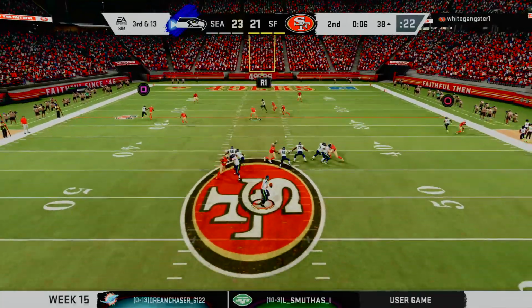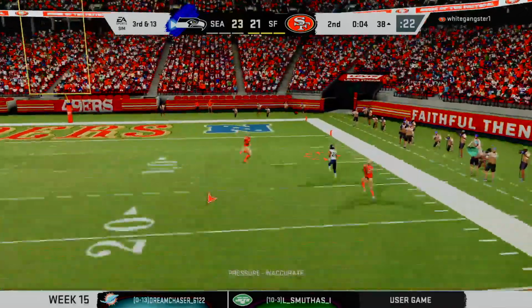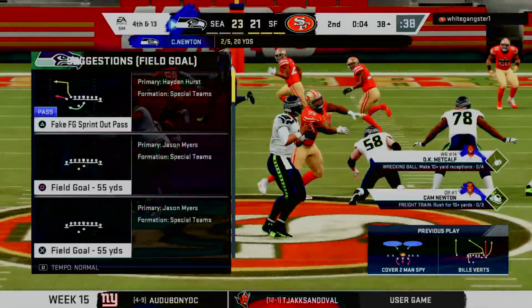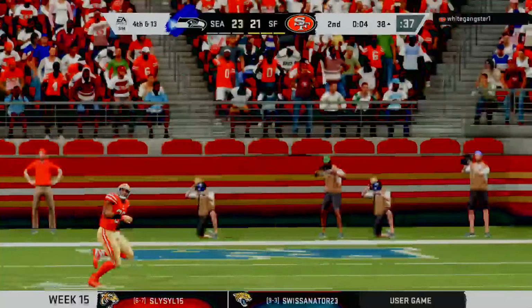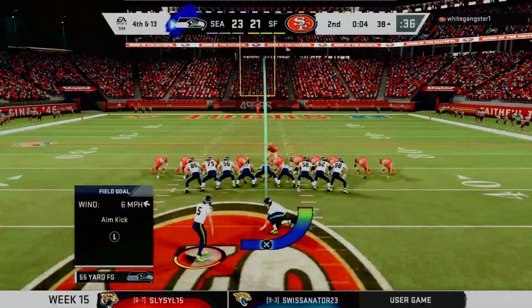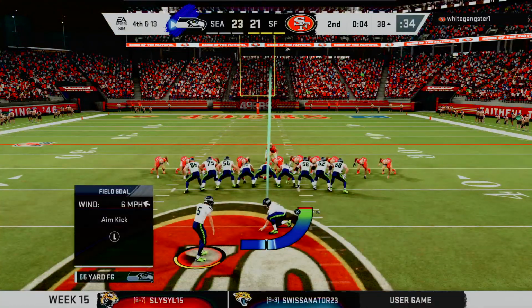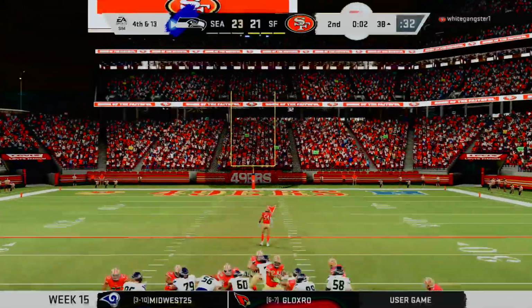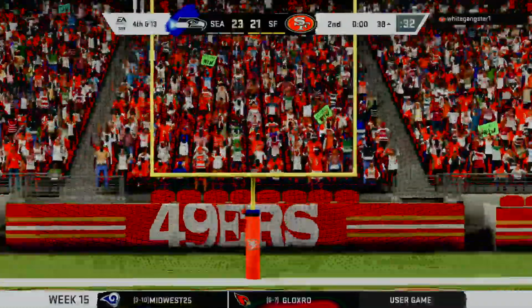Third and long. It's Newton. And that will be incomplete. 4 ticks left here on the clock. So with 4 seconds to go in the half, here's the field goal unit onto the field. This officially a 55-yard attempt. And he has got it from 55 yards away. That was never in doubt.